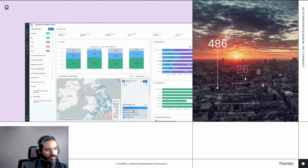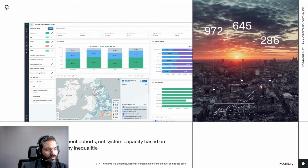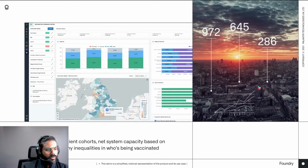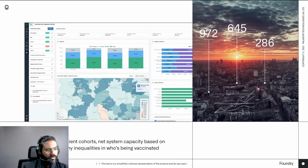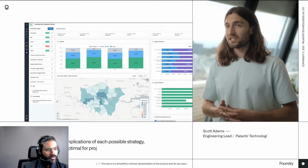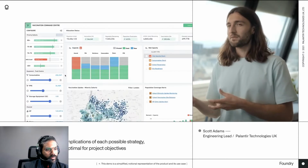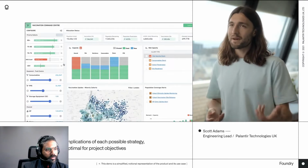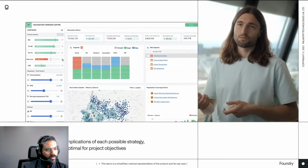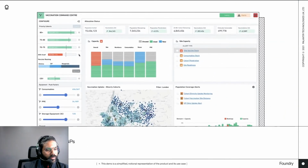In the Vaccination Command Centre, we can see our progress against target patient cohorts, net system capacity based on all known constraints, and we can see any inequalities in who's being vaccinated. The tool lets us explore the implications of each possible strategy, so we can find the one that's optimal for project objectives. In this case, that's maximizing utilization and coverage across priority groups. Given all the factors in this scenario, we've decided to route more doses through GPs so that we can cover more NHS staff.